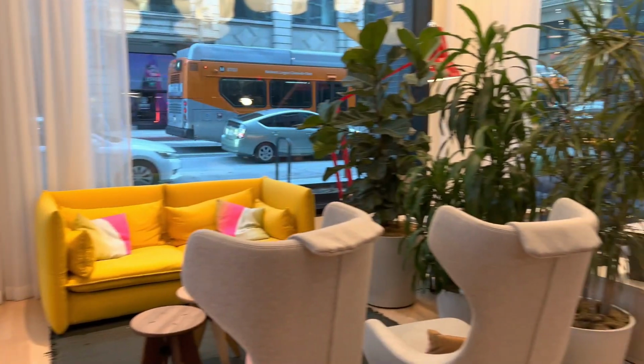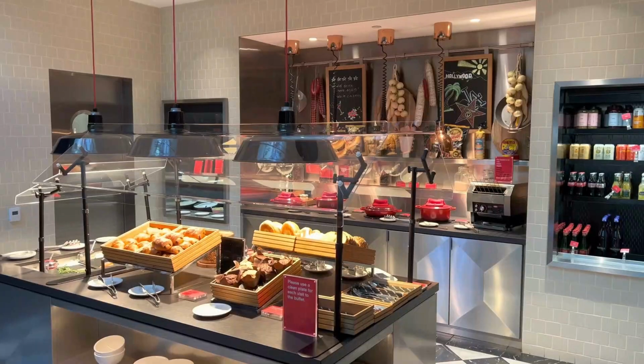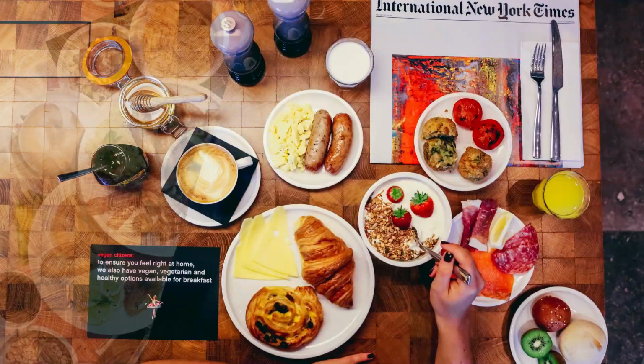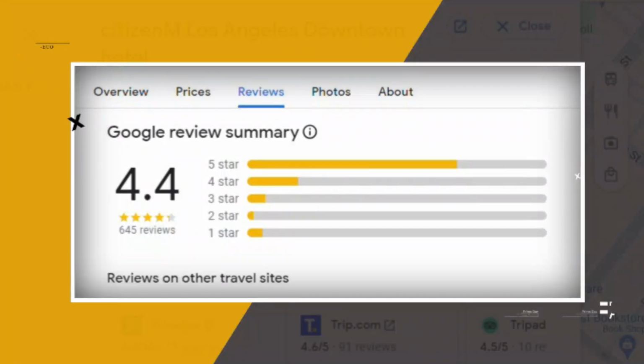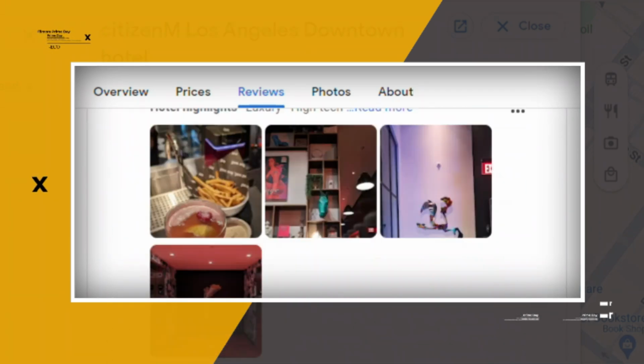Additional amenities include a vibrant, art-filled lounge and 5 versatile meeting rooms. A breakfast buffet is also available to start your day off right. Google reviews show a 4.4 rating based on 645 reviews, featuring numerous positive comments from satisfied customers. You can book a room for as low as $157 per night.